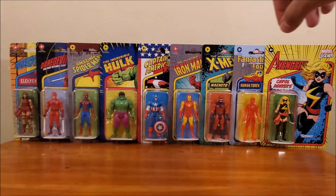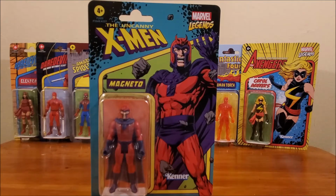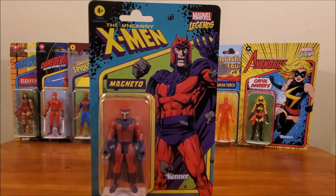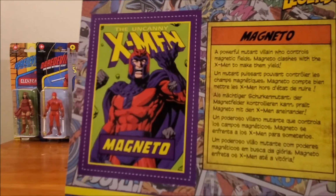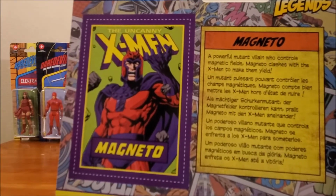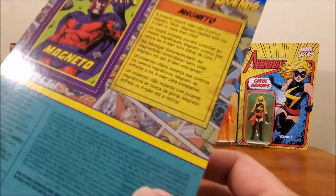So let me show you the Magneto. Magneto comes with the Uncanny X-Men card back, and it's standard illustrations. Very nice, clean illustration. Nothing flashy. Your basic thing you'd find in a Marvel Who's Who or encyclopedia, right? The cool thing on the back are these little things on the cards that look like you could cut them out and keep like a card collection. And then they have a little bit of prose here. Pretty cool, huh?